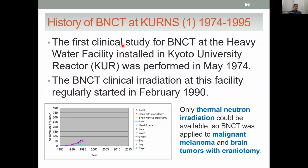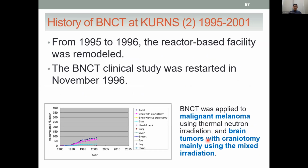The first clinical study for boron neutron capture therapy at our institute, our facility, was performed in May 1974. The BNCT clinical irradiation at this facility regularly started in February 1990. So only thermal neutron irradiation could be available. So BNCT was applied to malignant melanoma and brain tumors with coronary artery.